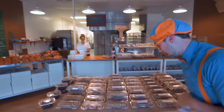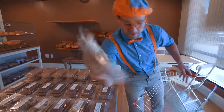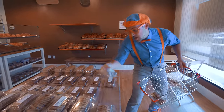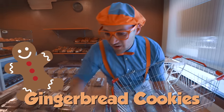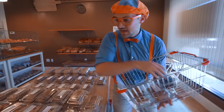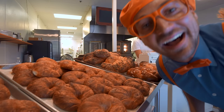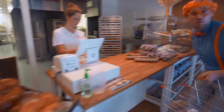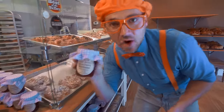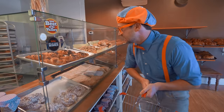Ooh, okay, let's get to shopping. Whoa, it looks so good. Whoa, these look pretty good. Oh, yum! Gingerbread cookies. Ooh, yeah, this all looks so good. Ooh, and croissants right here. Ah, they smell so tasty. Whoa, check this out. Strawberry marmalade. Wow, that is really fresh and really tasty.